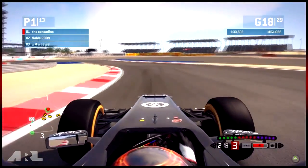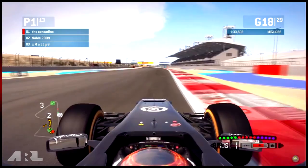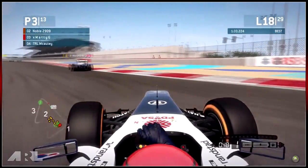Now back to the Contadins, who's actually in the lead of this race, yet to make his second stop, and he's out there circulating in the lead, getting a bit of track time, a bit of camera time also.